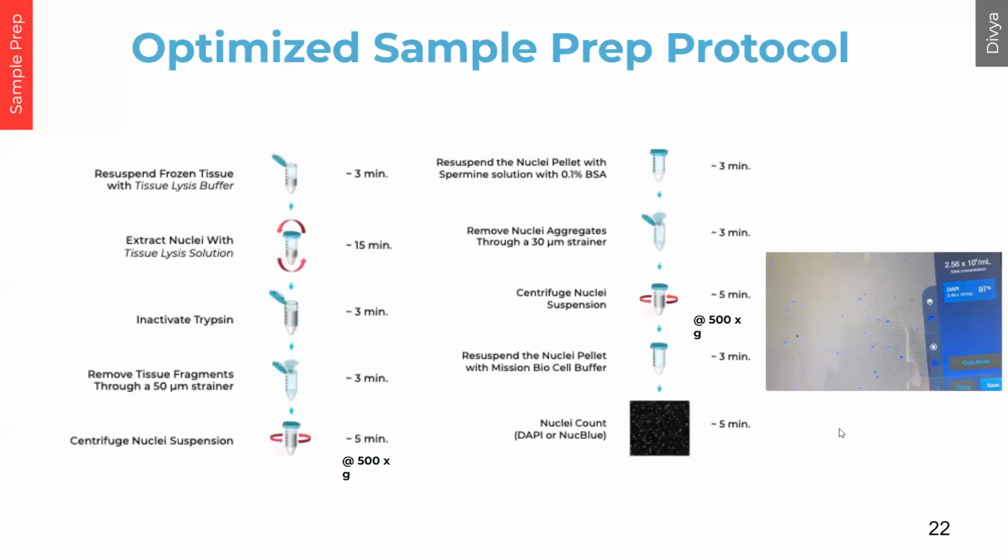Moving on to sample prep here. The single nuclei suspensions were extracted according to our optimized enzymatic dissociation protocol in our user guide. Just briefly, sections of the tumors get minced using a scalpel and then incubated with lysis buffer. The lysis solution is then inactivated and the resulting slurry is strained and centrifuged to capture nuclei. The pellet is then resuspended in a spermine solution to minimize nuclei aggregation, filtered, centrifuged, and the nuclei counts were obtained from DAPI.